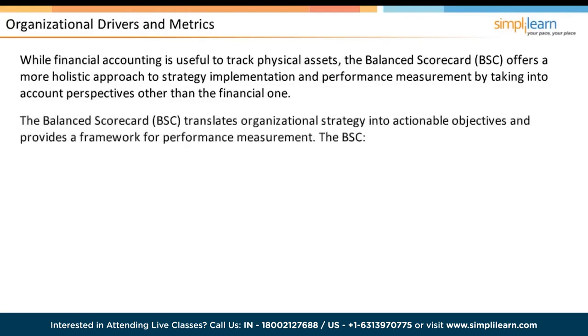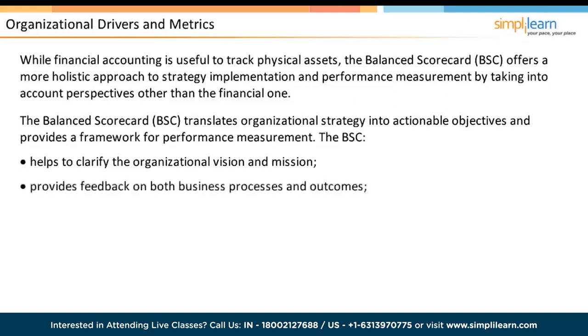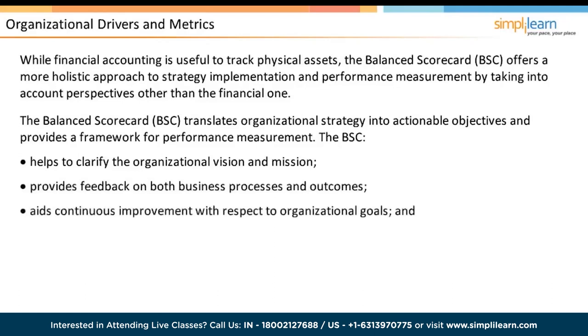BSC translates the organizational strategy into actionable objectives that can be met on an everyday basis and provides a framework for performance measurement. The balanced scorecard helps clarify the organizational vision and mission to workable action items to be carried out and measured. It also provides feedback on both internal business processes and external outcomes. By doing so, it enables continuous improvement in strategic performance toward achieving organizational goals.